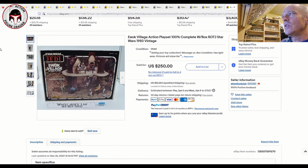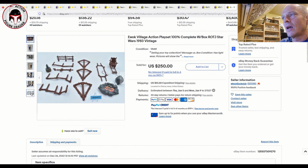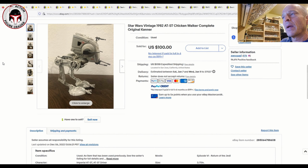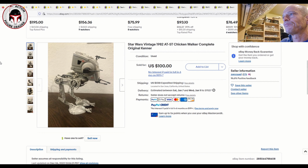Next up was the Ewok Village Action Playset, 100% complete with the box. It was obviously already open and loose, but it was advertised as complete. That one sold for $250 plus $51 shipping. And then this one was also complete, advertised as complete anyway. It did not include the box. And that one sold for $150 plus $23 shipping. I've had a couple of you ask about the value of the Ewok playset, so that gives you a rough idea of the value of that one, depending on whether it included the paperwork, box, insert, things like that.